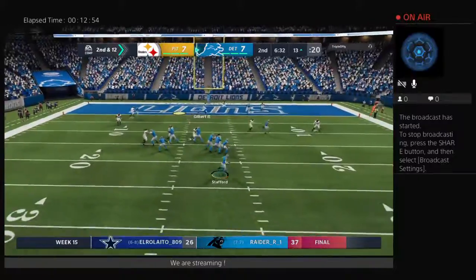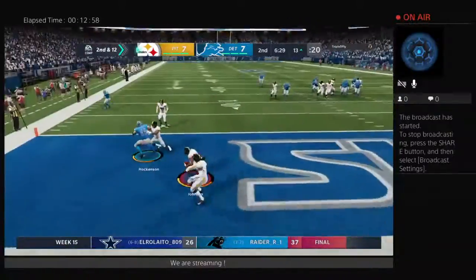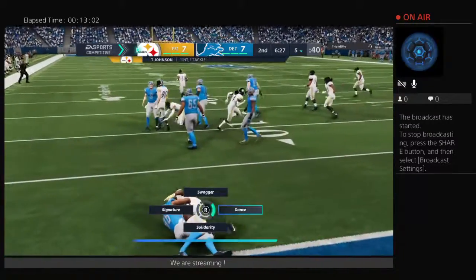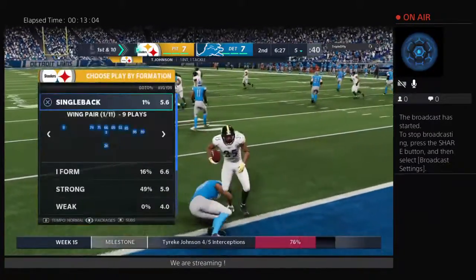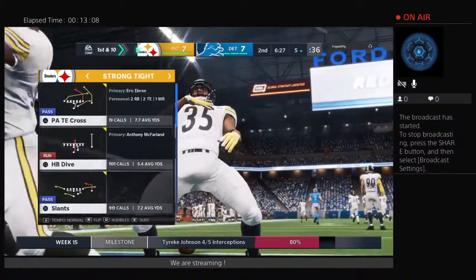Throwing is Stafford. They'll roll him out right. Now this is going to be intercepted. Picked off with great anticipation. And they'll have the football deep in their own territory as he's brought down at the 5.